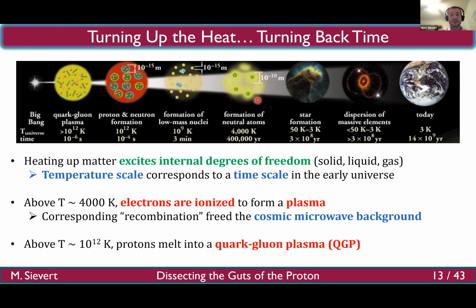Above this transition temperature, the early universe was in the state of an electromagnetic plasma. And that plasma was opaque to light because of all of the charges that were moving around. But the very first time the early universe cooled far enough that it formed electrically neutral atoms, then for the first time, the universe became transparent to light.